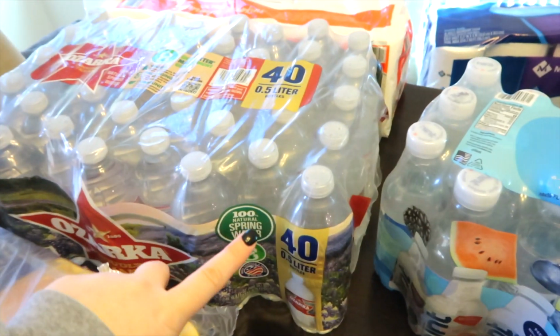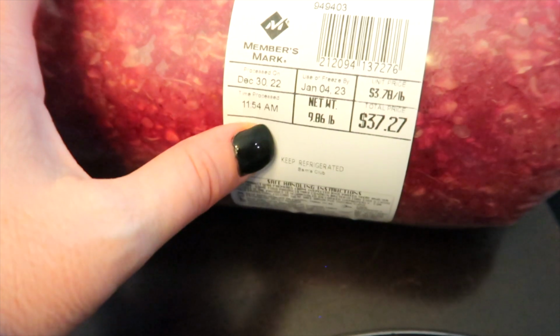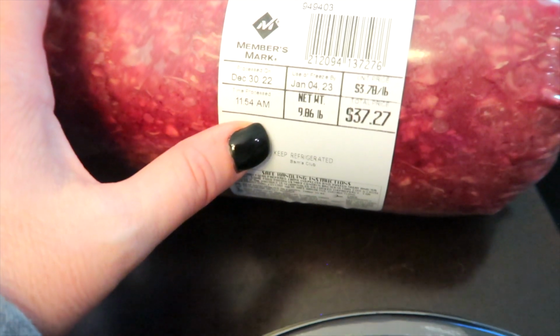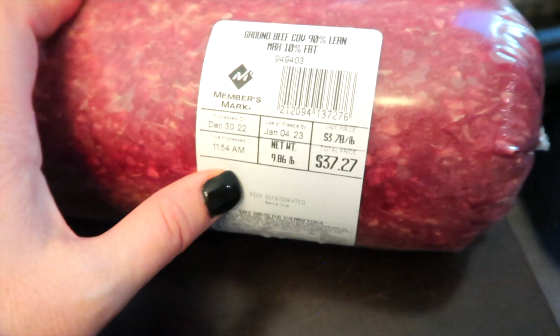Some Hint water and some bottled water. I am really excited about the burger. They have 90-10. We were having a hard time finding it in Amarillo, and so we're really excited that we have it here. And that is running $3.78 a pound.